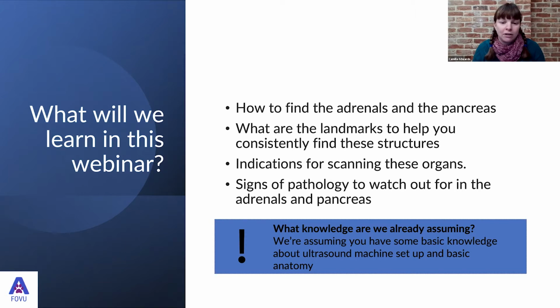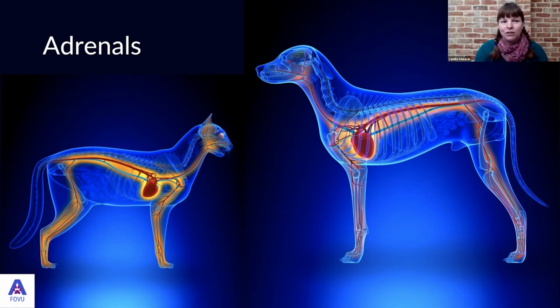This is tricky. This is not something to start off ultrasound scanning from day one. It's probably best to start on some larger organs before you attempt the adrenals and the pancreas. So I will start with the adrenals. The reason I've chosen this image is because it highlights the landmarks that we're interested in. So really the blood vessels, the large blood vessels of the abdomen that we're thinking about.